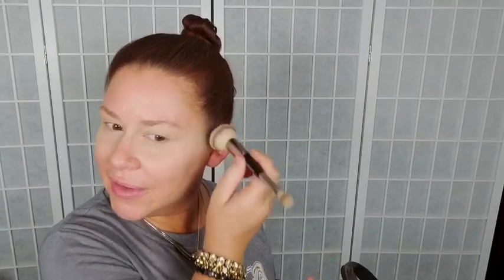So I've got that on. I'm going to go ahead and actually just put a little bit more. I'm going to bring that line right up here and just help create that highlight line a little bit before I go in with the darker Complexion Plus. We're going to put that right there. And then I'm going to use a little bit right here just to help with highlights. That is all. And then I see a little area I need to blend. Sometimes my OCD kicks in.